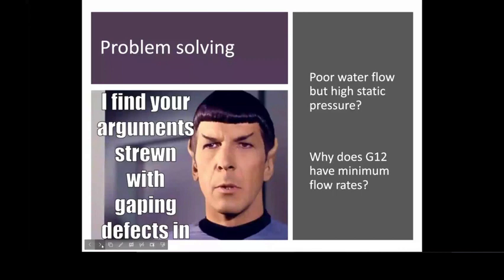Now in the assessment, after all that, it starts to ask you a few questions where you've got to use a bit of problem solving. And as Mr. Spock says, it's all about the logic. You need to use your logic to identify what the problem is. Now, you can't do that if you've got no understanding of how the system works. So let's have a think about it.